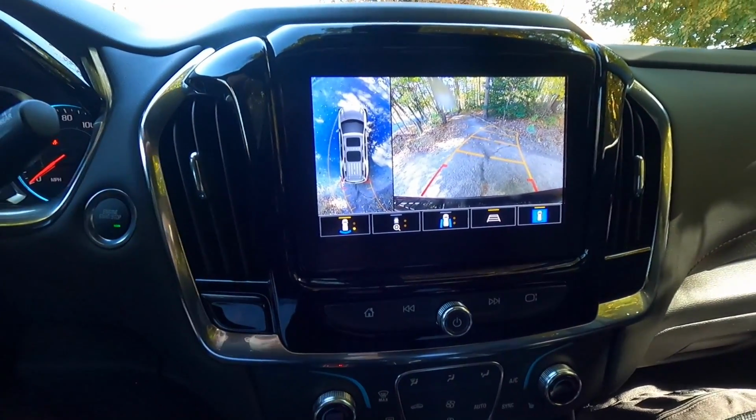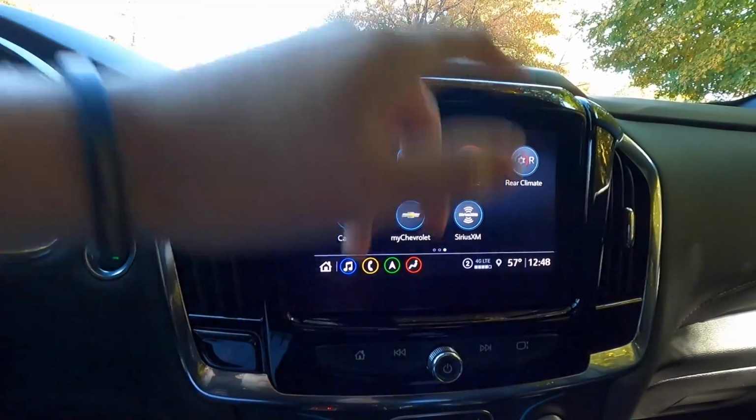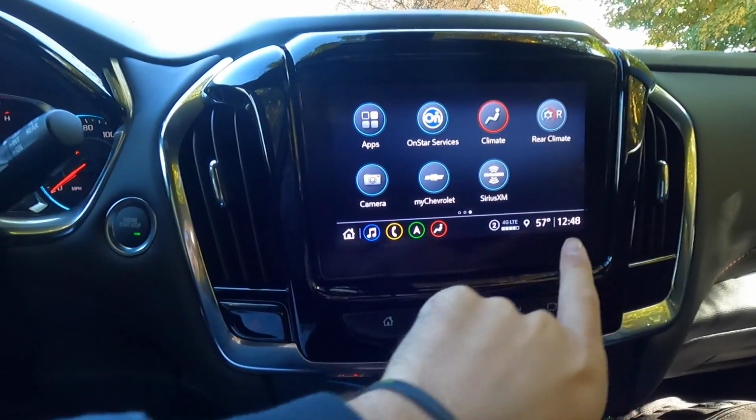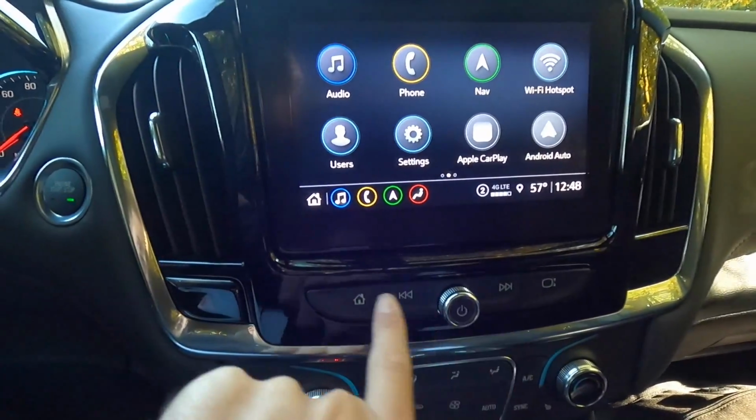We'll throw her back into park. And yeah, that's about it for that screen. I mean, you can see that is what the ambient exterior temperature is. That is what time it is currently. Just below that are your controls for the screen.